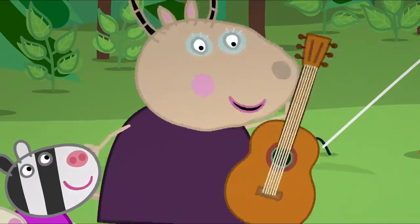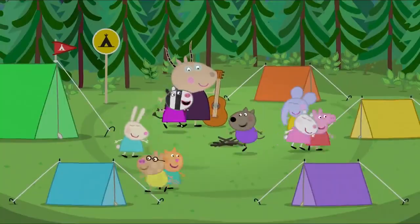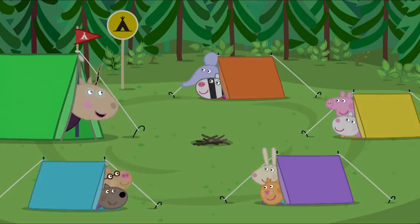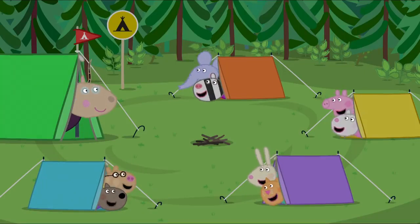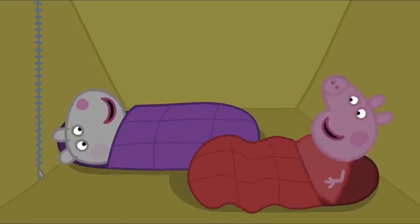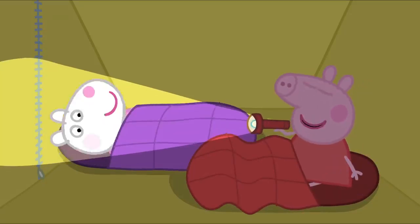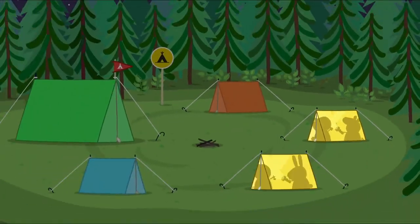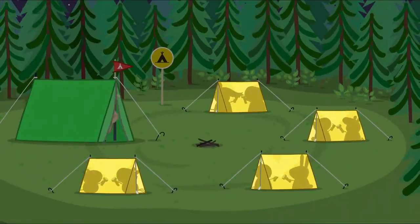Oh, now, children, time for bed. Good night, children. Good night, Madam Gazelle. Peppa and Susie are in their sleeping bags. I've got a torch. Me too. Attention, children. No more giggling, please.